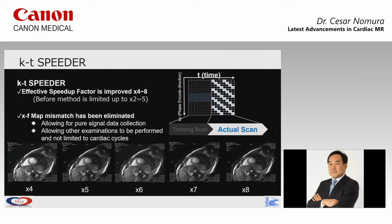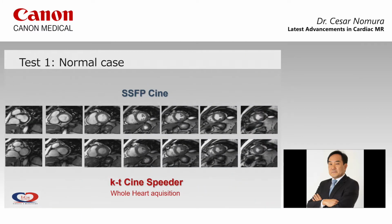To show some images, this is the acceleration factor from 4 to 8. The image quality is quite nice as you increase the speed factor. When you look in detail you will see differences, of course, but for some patients you can speed up and use the factor up to 8. Here is a comparison: this is a regular scan, and this is with the KT speeder. Basically this is one breath hold for each slice, and here is just one breath hold and you acquire the entire heart. Of course the resolution is not the same, but it's quite nice.